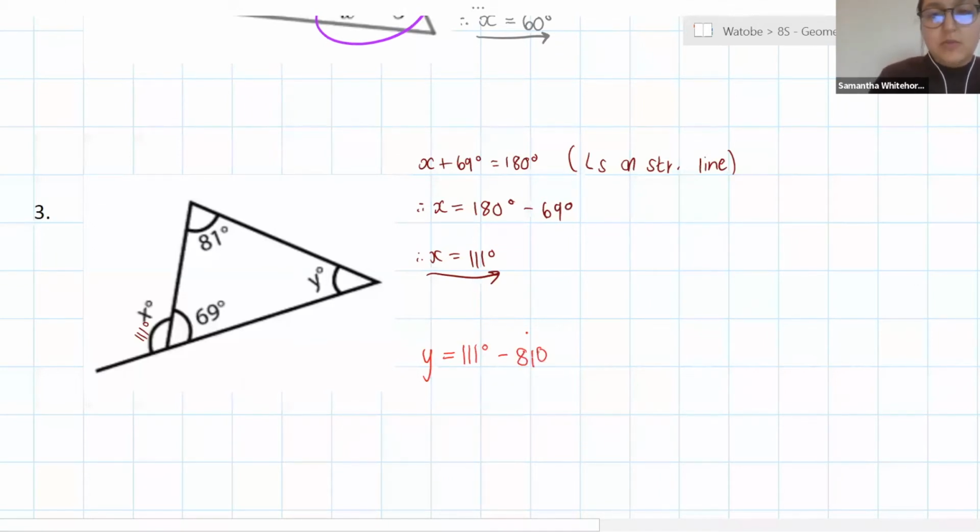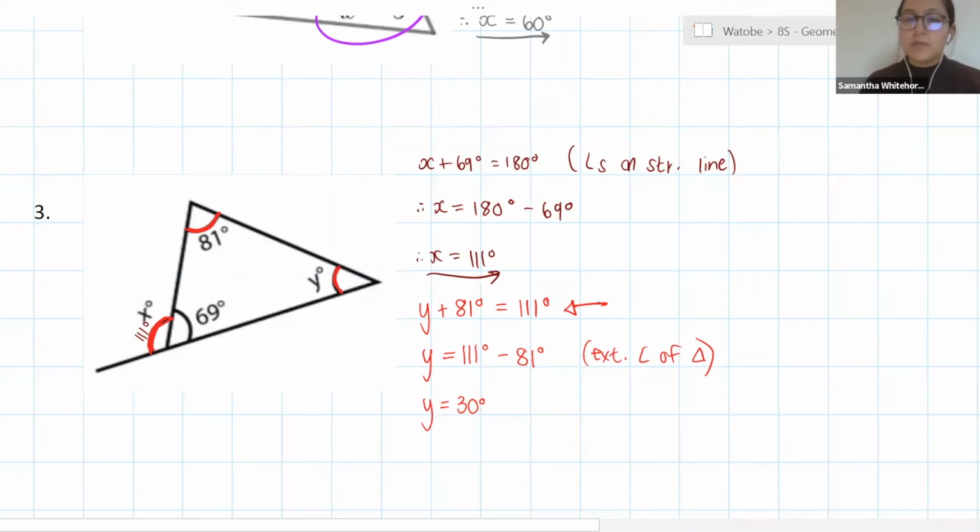Okay, now what's your reason for that? Y equals 111 degrees minus 81 degrees is because, what do you call it? Exterior angles. Okay. Exterior angle of triangle. So guys, if we're not too clear, basically what Emmanuel's saying is that we know that y plus 81 degrees must give me 111 degrees because that x is the exterior angle to the triangle. So I know if I add the two opposite interior angles, I should get 111. So if you need to set it up like that to start off with, absolutely. But exactly as Emmanuel said, we can use exterior angles of a triangle to get y.